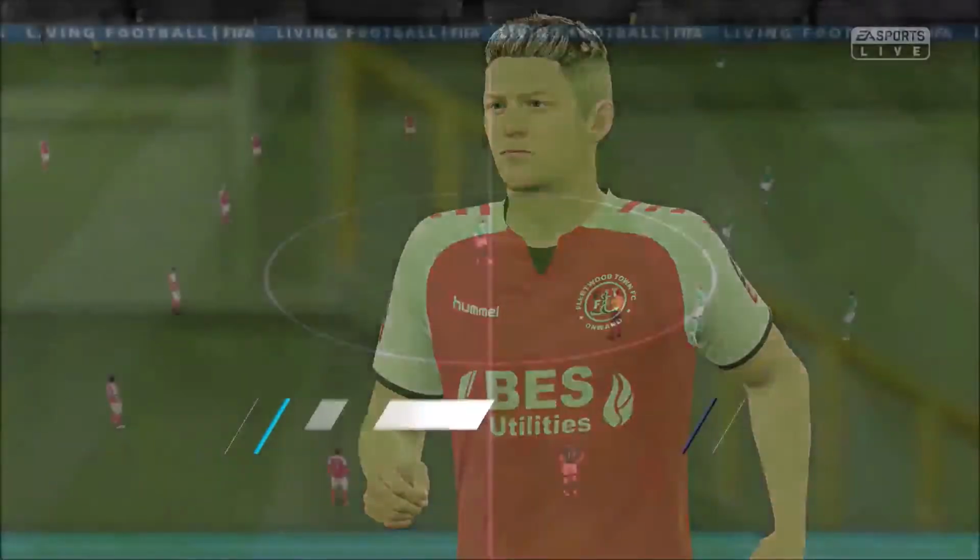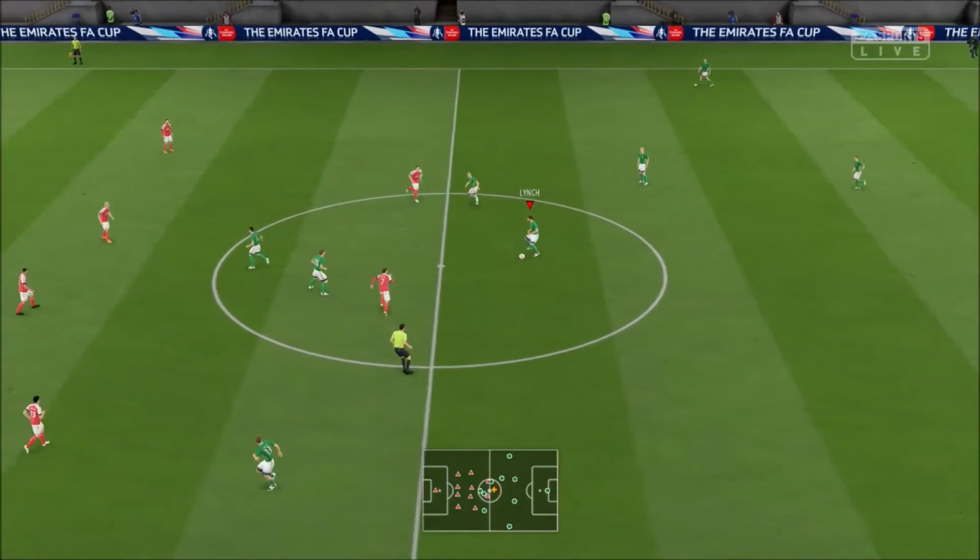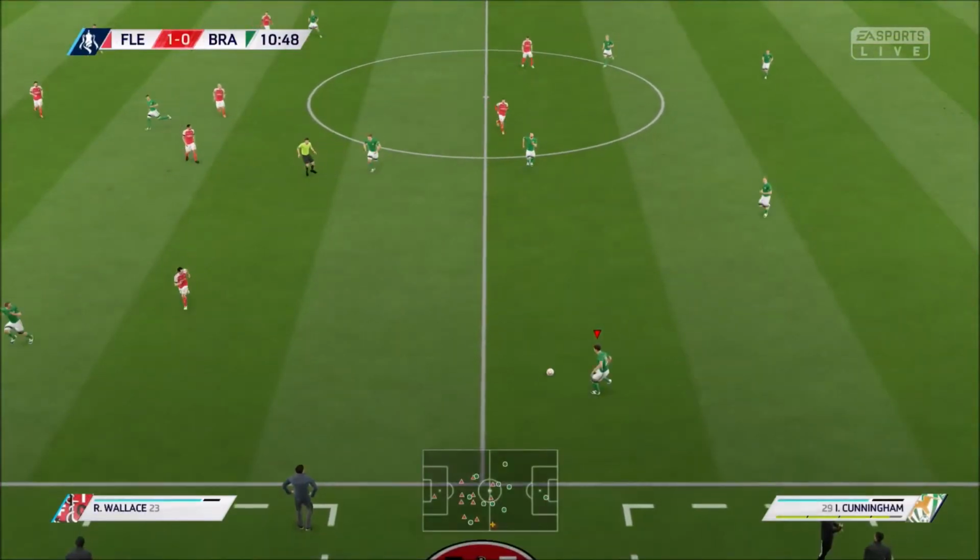And eventually it was very simple. It was almost like a penalty. Very, very simple for them. And there we go. 1-0 to Fleetwood. It's all on us now to have to come back into this game.